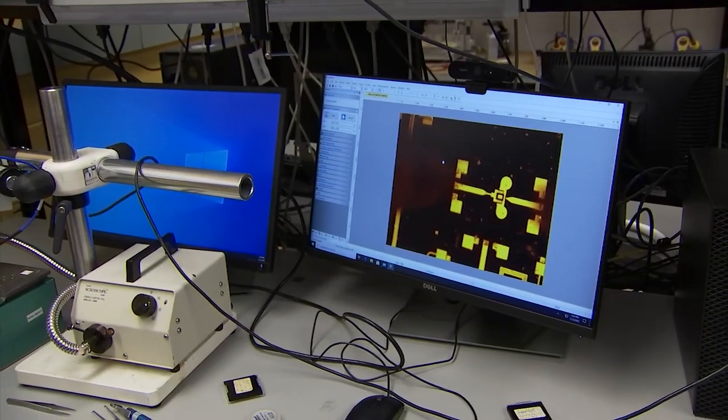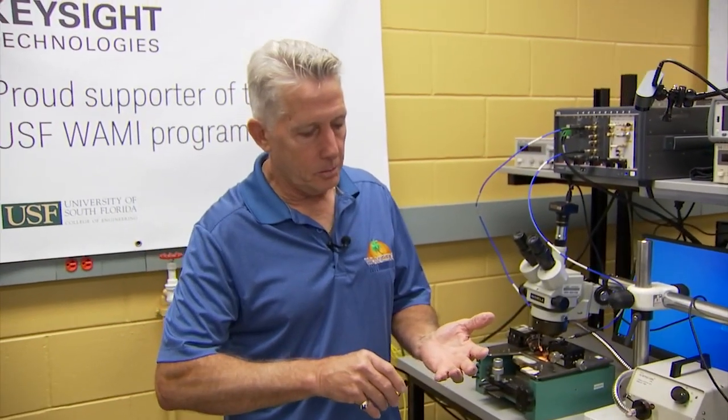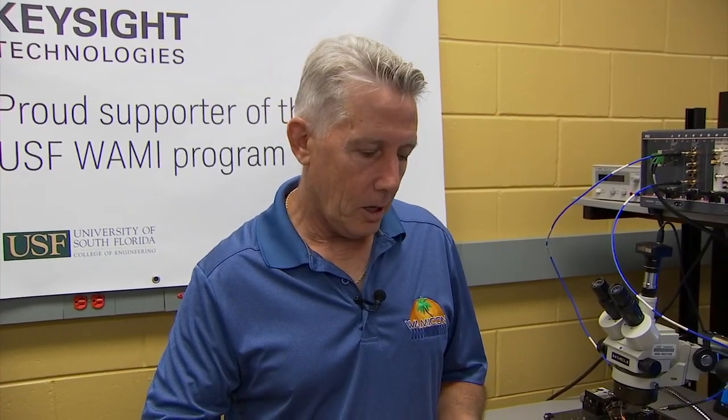So in the RF and microwave measurement course, what I look at as the fundamental measurements are power, spectrum, noise, and network analyzer measurements. We take the students through about 10 or 11 experiments.